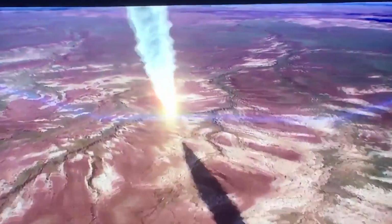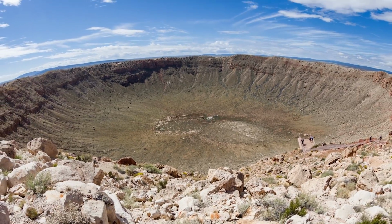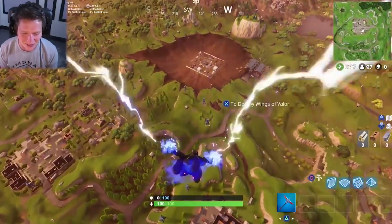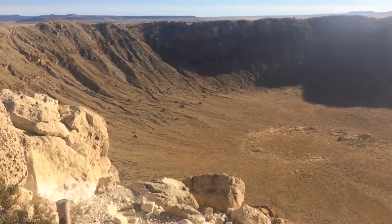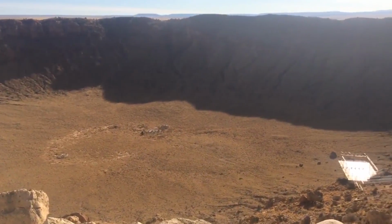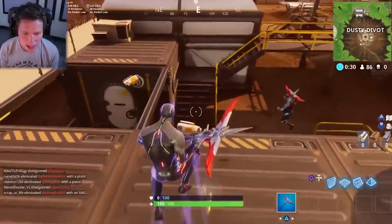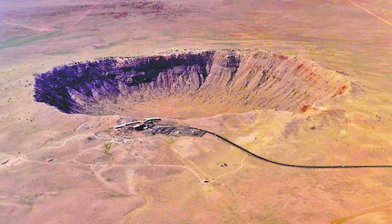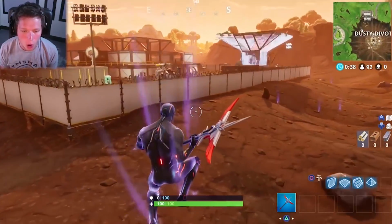That being said, it looks a lot like the Arizona meteor crater. You know, the one that's a national natural landmark. It's found in the northern Arizona desert, and the style is very similar to Dusty Divot. We mean, a crater is a crater, but it looks a lot like it. There's some vegetation outside and inside the crater. The Arizona meteor crater even has a building right next to it that matches the location of Dusty Diner, as well as a road that lines up perfectly with the one that leaves the diner. They actually have an uncanny resemblance to each other. We're kind of freaked out.